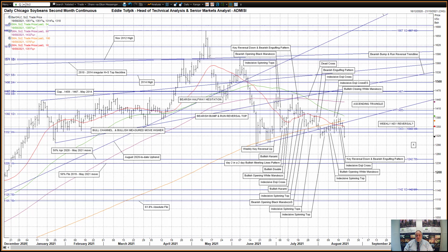Now, before I go further, a few words on ascending triangles. They can break either way. However, they tend to break upwards something like 6 to 7 times out of 10. I just want you to know that because over the course of this week, we've seen another new pattern emerging. That will no doubt have a major influence.